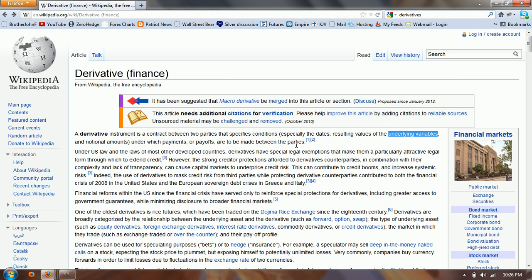Now, it doesn't make it clear that when you're talking about a derivative, you're always talking about an underlying. That's the key. A derivative's value is derived from the movement, the price movement, of the underlying, whether that be a stock or a commodity.